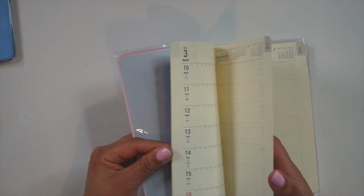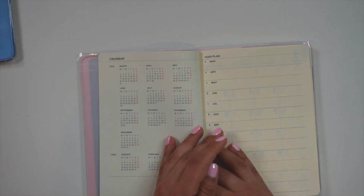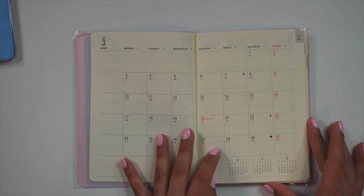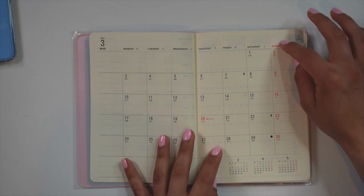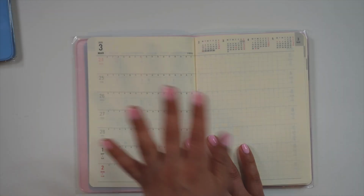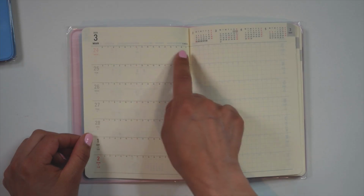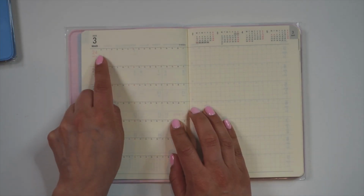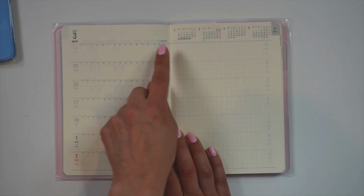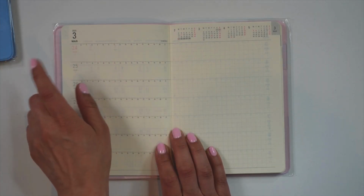Same brand, and it's going to start with that same overview of 2025, the yearly plan. That is followed by a monthly overview with a Monday start, and the Sundays are in red. And this has a different layout. So we have a week on 2 pages. The left side of the page covers the days horizontally with hours starting at 6 and ending at 21:00. So this is a really versatile layout because you can use that as a timeline, or you could ignore the little numbers and just use this section for planning.